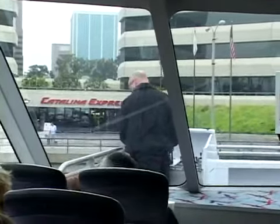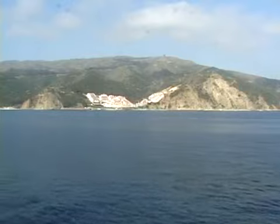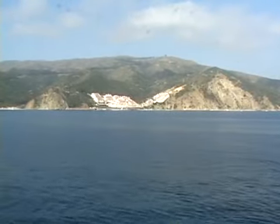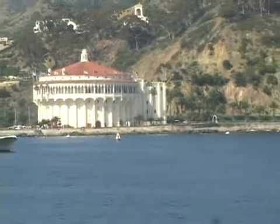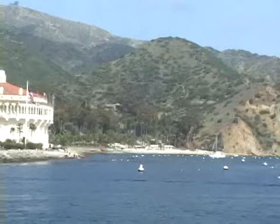What's your feeling each time that you approach the town of Avalon? It's a beautiful view as you approach it, and I just enjoy going in and out of there. It's a beautiful place to work. It's kind of my office, and it's a great way to spend the day.